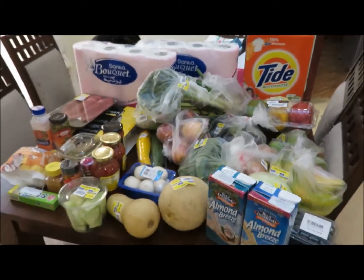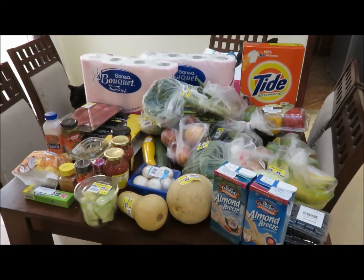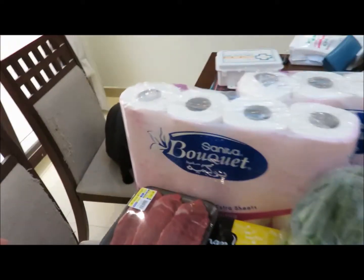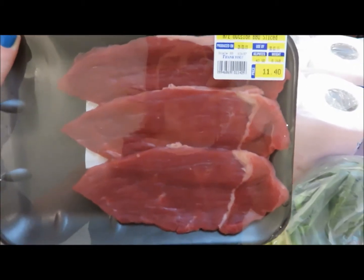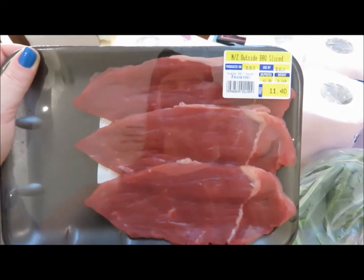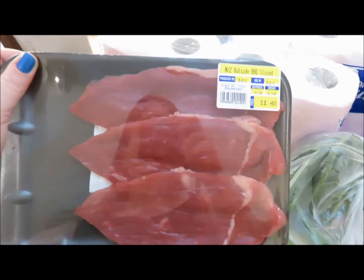Again, this cost about $120 or about 421 riyal. So this was of course a big ticket item here. You can see that is almost 12 riyal for these 3 little steaks here. They are from New Zealand. They are also halal. All of the meat here is halal.